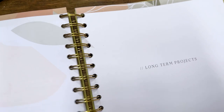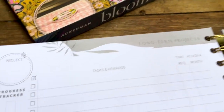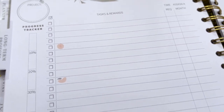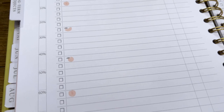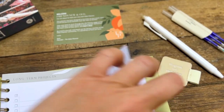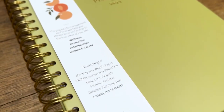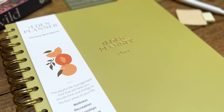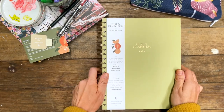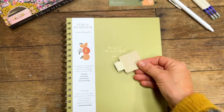And here's where you actually break down your long-term projects that you're going to achieve over the course of a year. And by breaking them down and giving them required time and then putting that back into your monthly pages, you get things done. I mean, it's just beautiful. As a woman who is a parent, who runs a business, who has a part-time job, who runs a household, and who has all sorts of challenges like we all do, I find this planner just works. It is just really good.